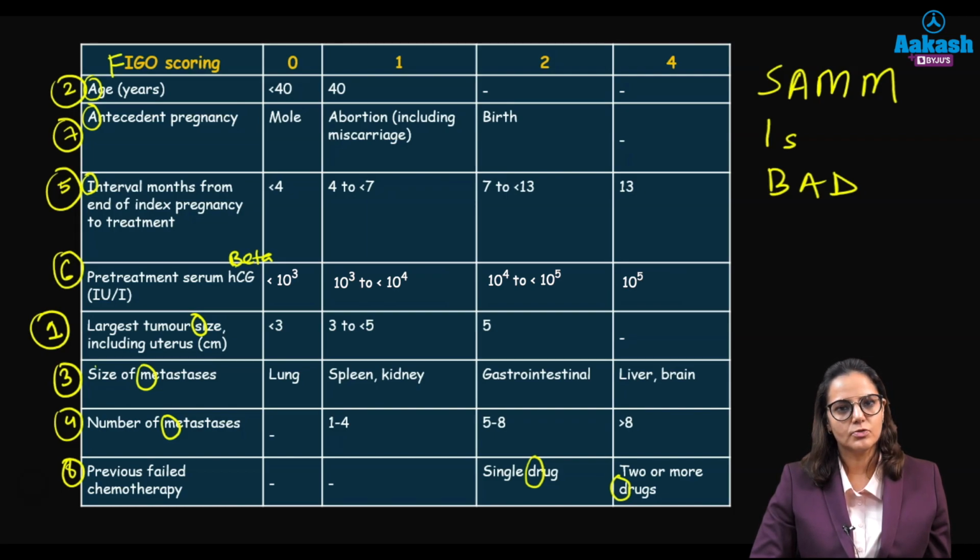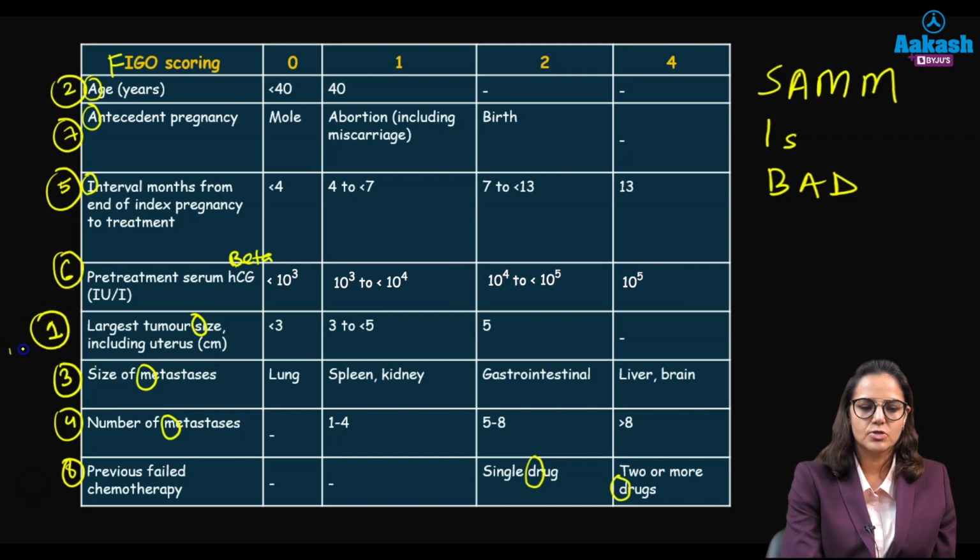Score is given from 0 to 4. 8 factors are assessed and the mnemonic of which is SAM is bad. Okay. So S is your largest tumor size. A is your age in years. Then M is metastasis site and metastasis number. After that, I is interval months from the end of the index pregnancy to the start of the treatment. B is your beta HCG value.